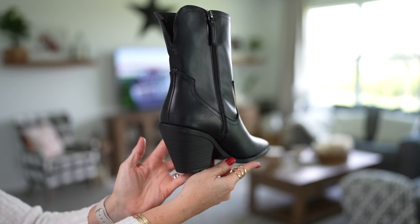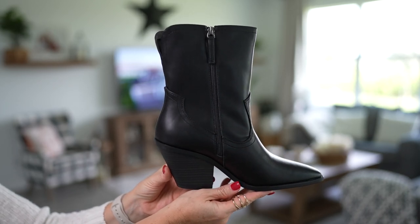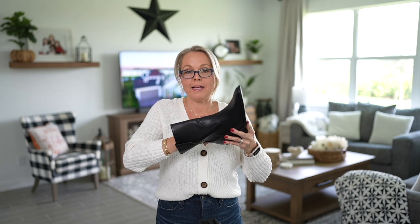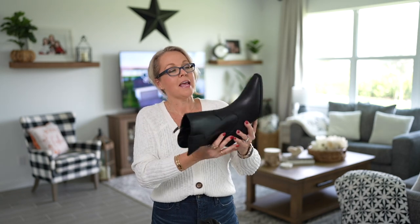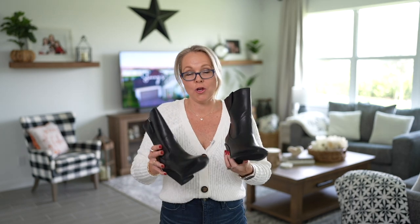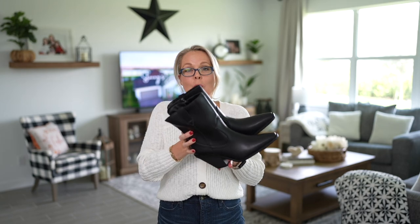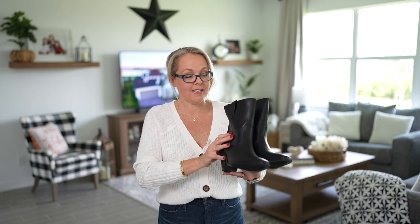Now I did pick these up in a black. They're also available in a burgundy and a snake print. These boots are $48. They are from Scoop and they do have a good amount of cushion. It does have the pointy toe, but overall just very cute pair of boots. A great way to, you know, style any outfit. And like I said, this Western style is definitely on trend this season.